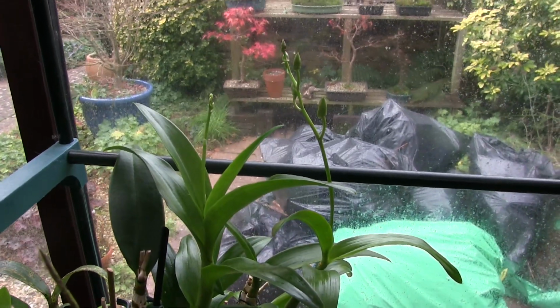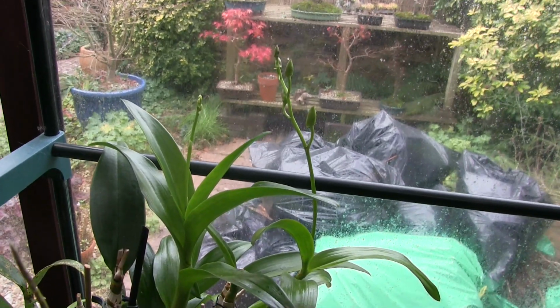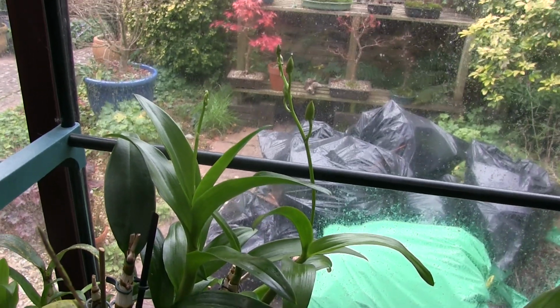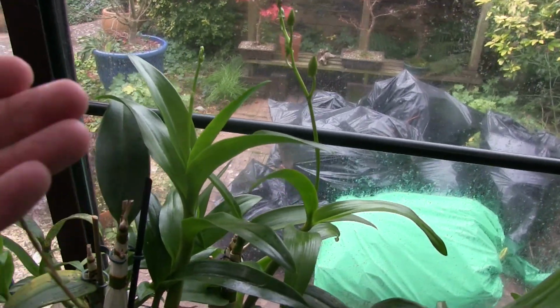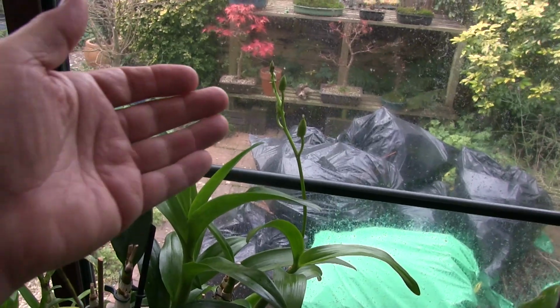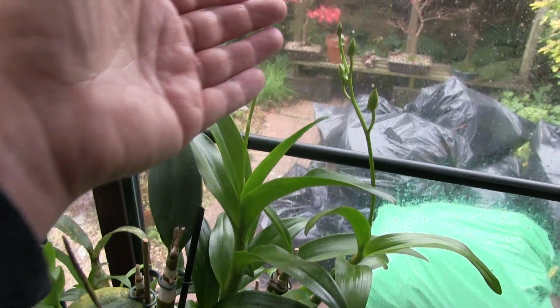And that nice bright sunshine we had an hour ago is now raining. Oh, this weather. So there goes my heat, there goes my bright light. And the garden doesn't need watering. Getting all my bonsai soaking wet. Anyway, we've got spikes coming on those.